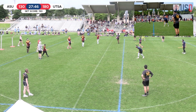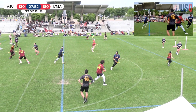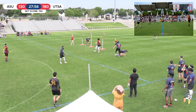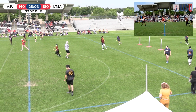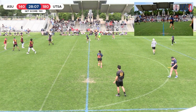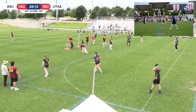Vince back into this game in the green headband for ASU. Vince has it, marked by Rodriguez, gets around the corner, goes left, spins, puts it through, 18-14. Set score is 19 here, so UTSA can win it if they score. Tiarina way out in front of Rodriguez. Looks like he's walking Cruz back right now, the seeker from ASU.